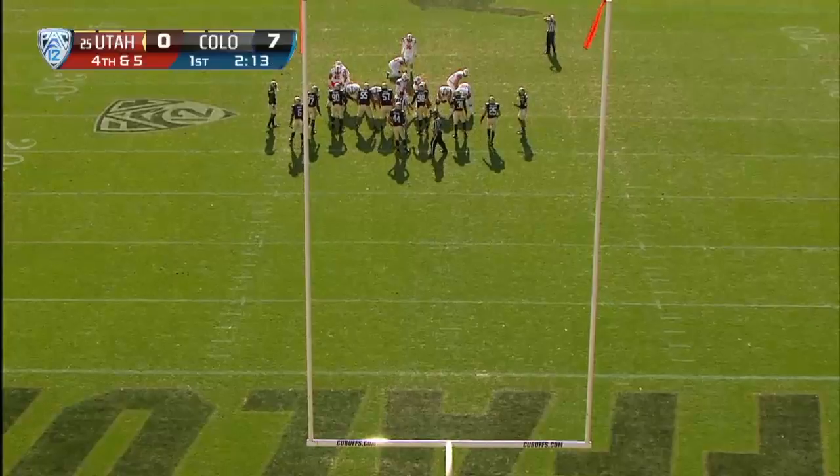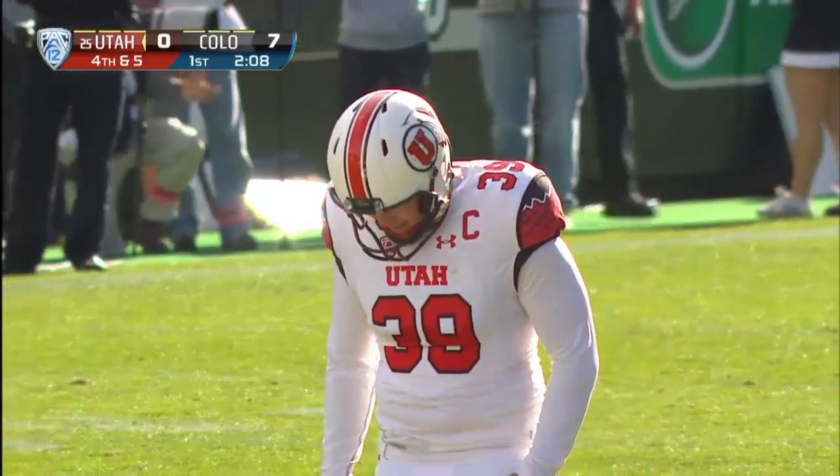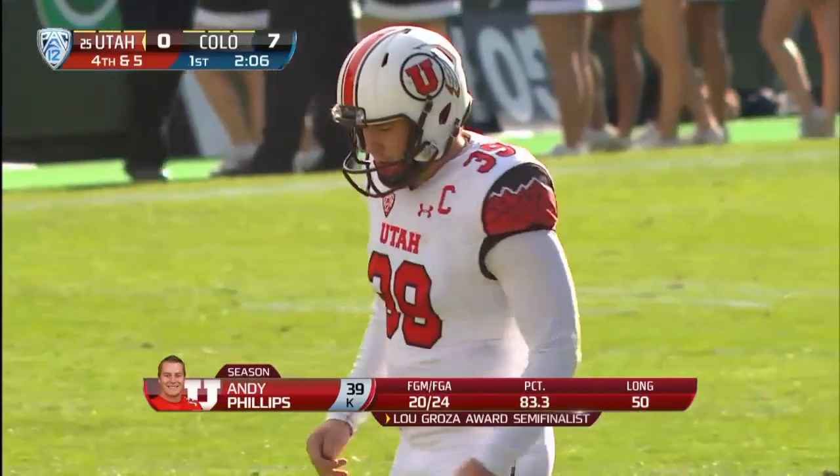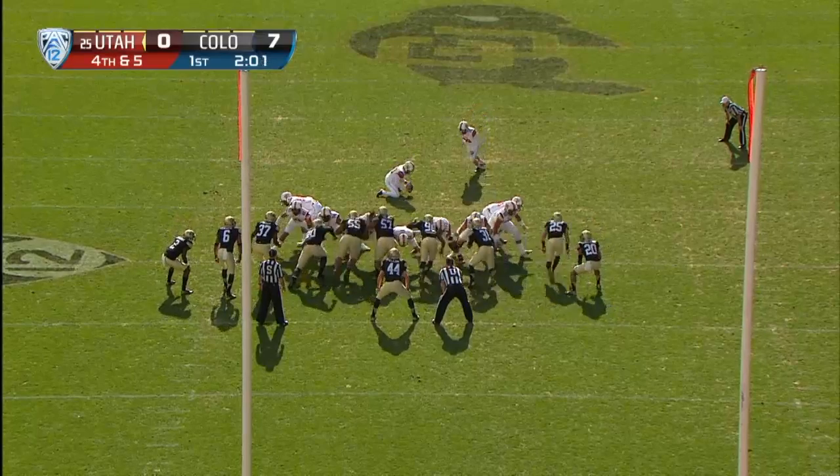To stop him on third down. Andy Phillips is in now. Defensive kicking game, the strength of the Utes this year. Phillips 20 of 24 coming in. And he's had 11 field goals at 40 plus.